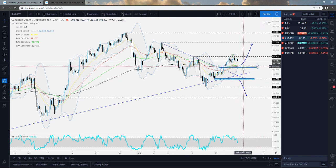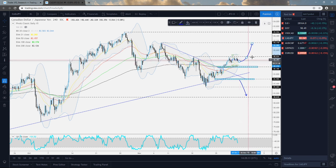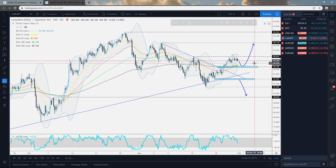So what I was saying, that in order to consider higher levels, ideally we would need to see a push above the 82.10 zone, and then we could aim for higher levels. It reached one of our targets near the 82.33, but as you can see, it continues to fail to break above it. So in a way, a bit of correction right now could be possible, but if it stays above this level right here, the 82.10, then there is a good possibility for this one to reverse and push higher.